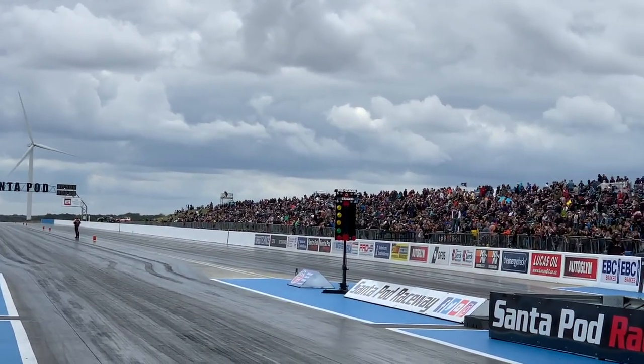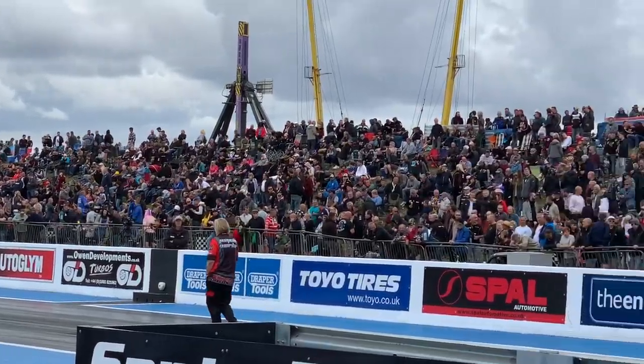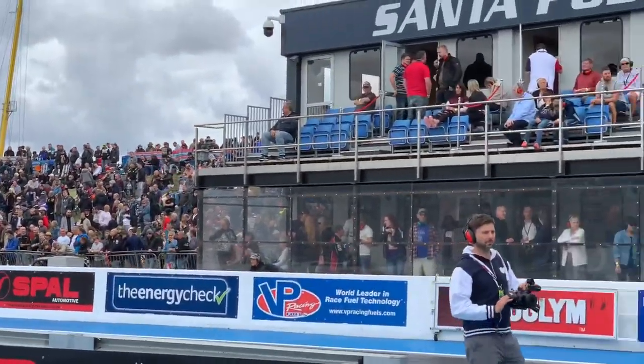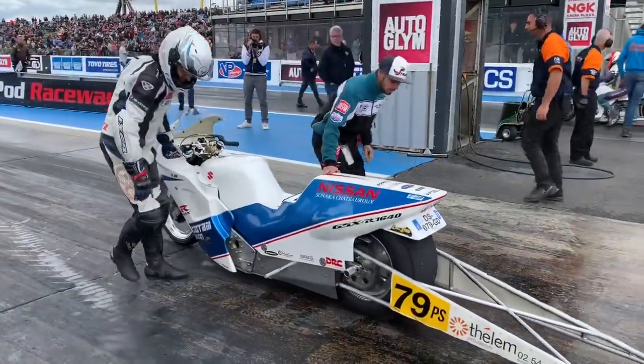A new day, conditions improved, the wind died down. Look at this packed crowd. It's only Saturday. The amusement park in the background. This is a must attend, must see event if you are a motorcycle fan.